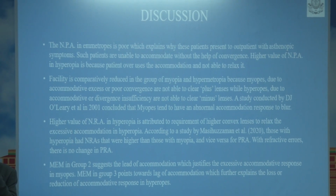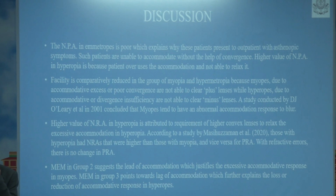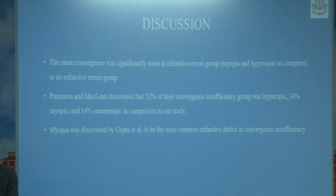Higher value of NRA in hyperopia is attributed to the requirement of higher convex lenses to relax the excessive accommodation in hyperopia. MEM retinoscopy in group 2 suggests a lead of accommodation, which justifies the excessive accommodative response in myopes, while MEM in group 3 points towards a lag of accommodation, which further explains the reduction of accommodative response in hyperopes. Mean convergence was significantly more in myopes and hyperopes as compared to the no refractive error groups.